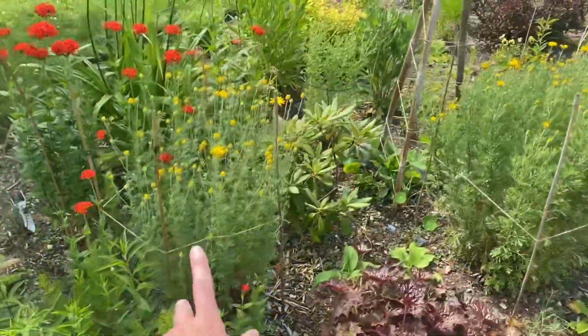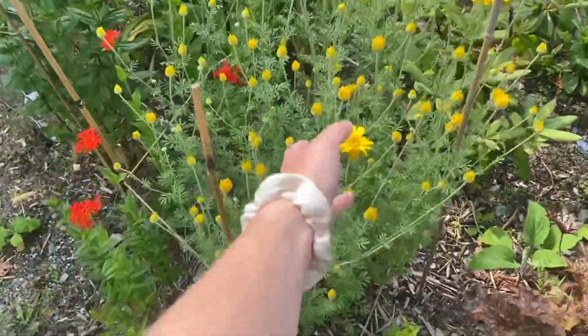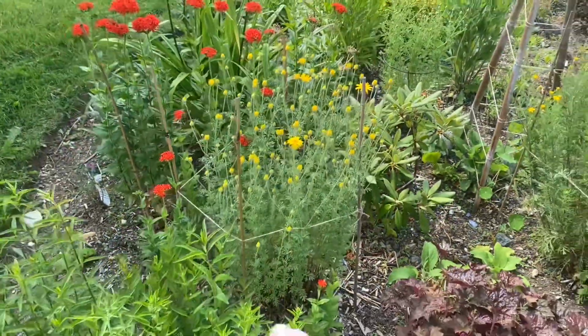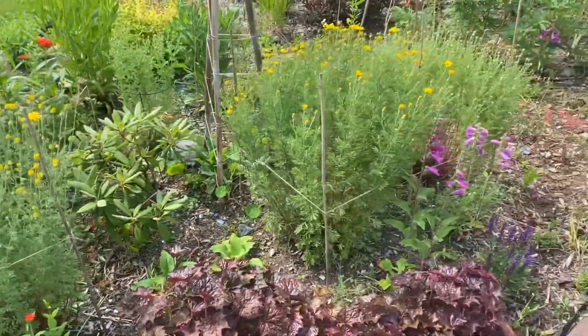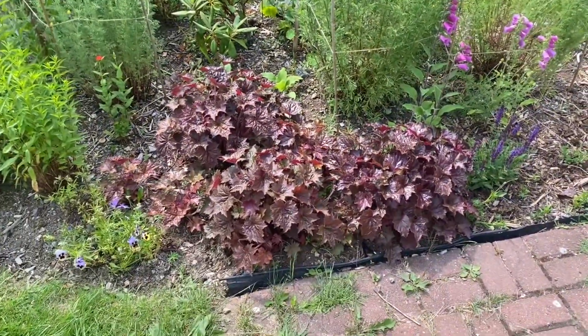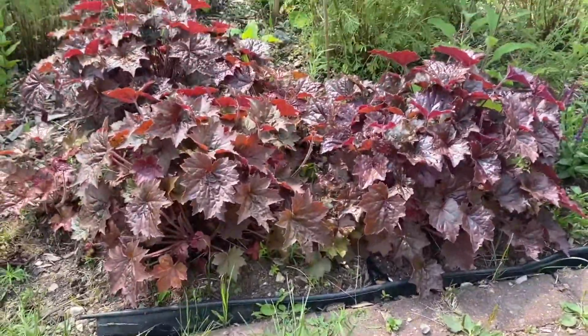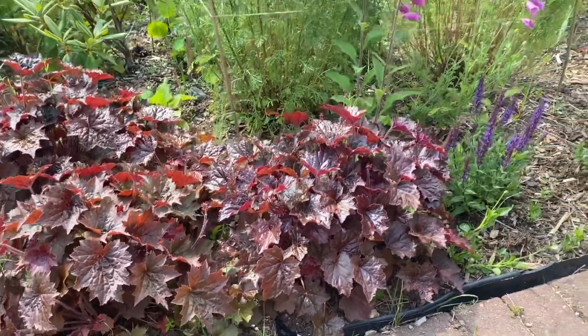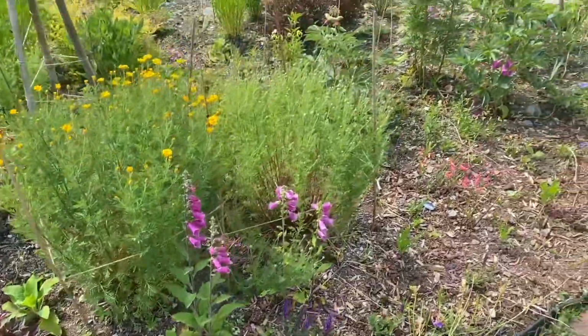Over here I've got some yellow daisies that were given to me by a friend, and they're coming out soon. My only issue with them is that they flop really bad. Then I've got some heuchera. This is Palace Purple, a very old but reliable variety that I love for a pop of color.